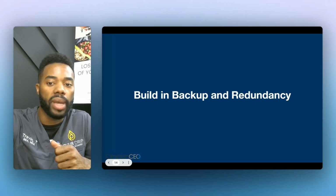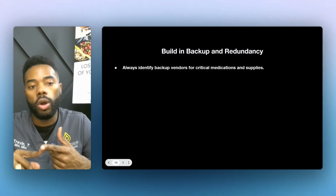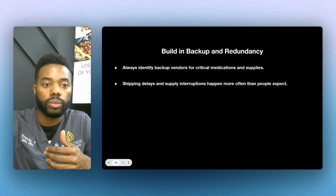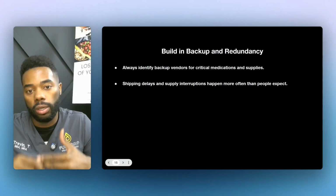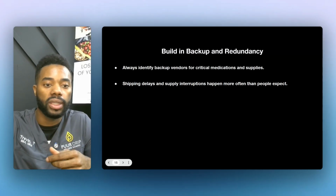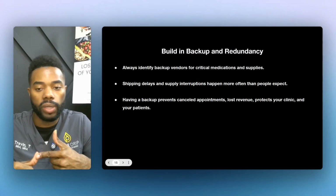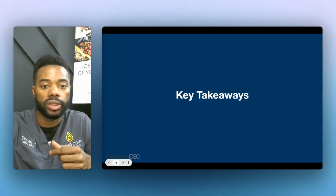So build in backup and redundancy. Always identify backup vendors for critical medications and supplies. Shipping delays and supply interruptions happen more often than people expect. And having a backup plan prevents canceled appointments and lost revenue, and protects your clinic and your patients.